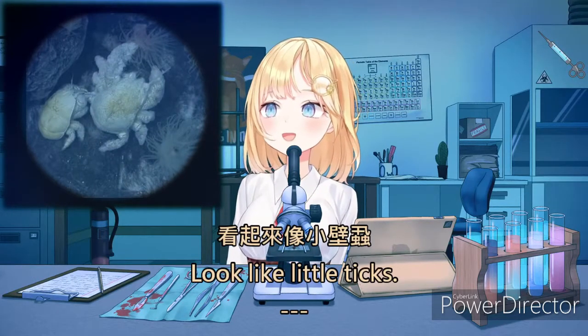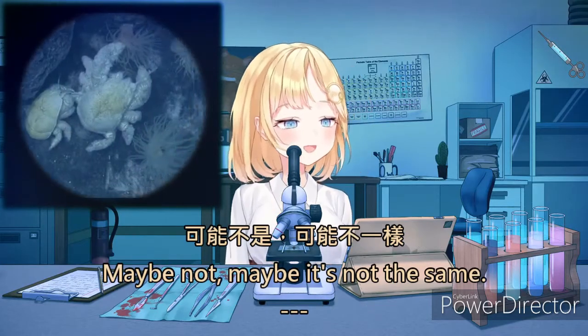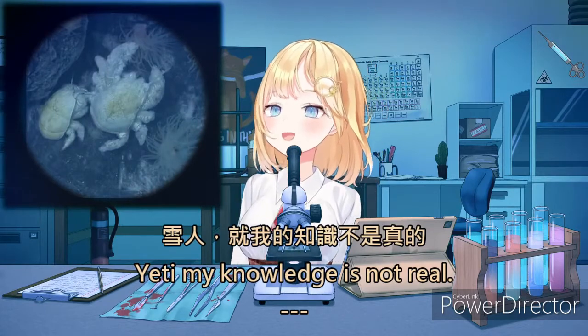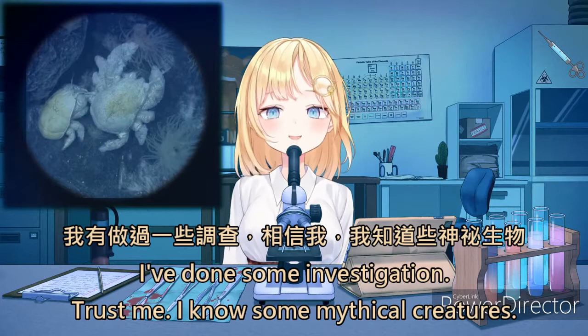Look like little ticks. These are the same, right? I believe they're the same. Maybe not. Maybe it's not the same. Yeti, to my knowledge, is not real. I've done some investigation. Trust me, I know some mythical creatures.